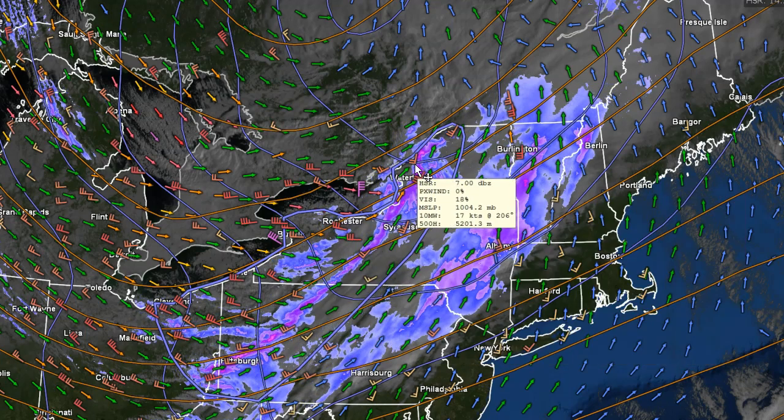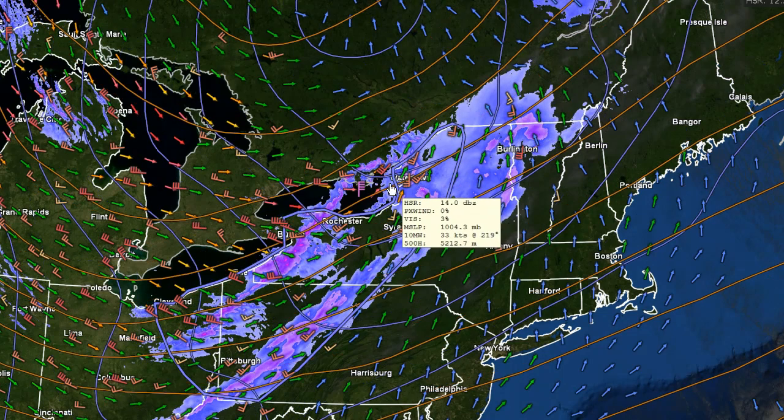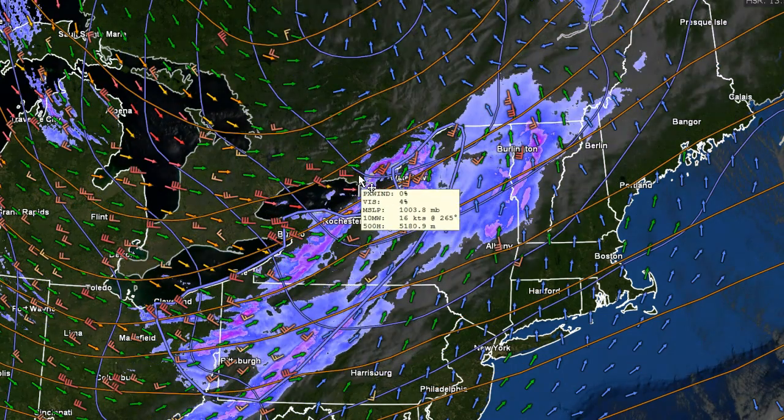Well, it does look like we have near threshold gusty gradient winds associated with this frontal boundary here. This is going to produce a pretty good snow squall. It's going to move on through, and it looks like the strongest winds are really associated with this line here as it moves on through.